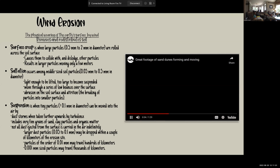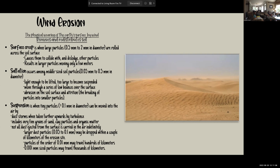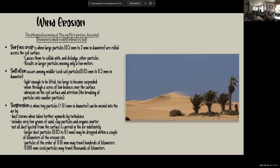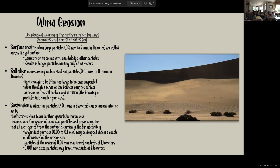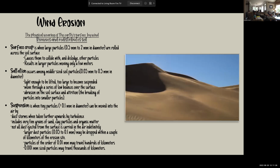Wind is one of our forces, and there are different types of wind erosion. You've got surface creep, and that's when you've got big particles that blow across. If you've ever seen a strong wind blow across the ground and move some little particles, or been at the beach and had the wind move the sand, that's surface creep. It's just creeping along. It's going slow, no big deal.